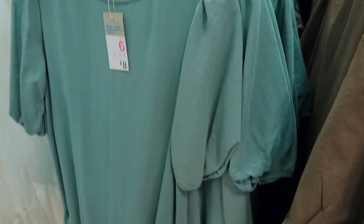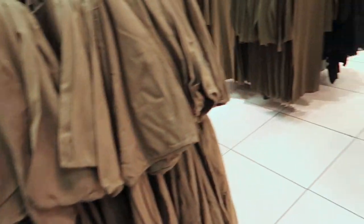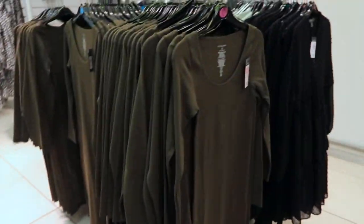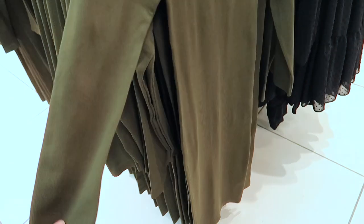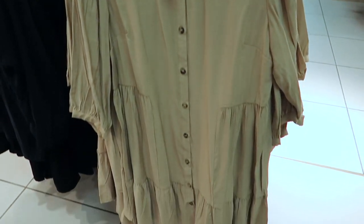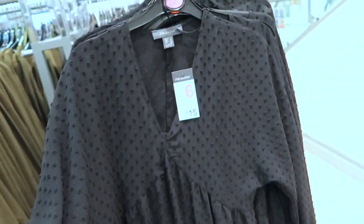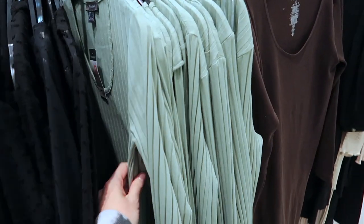So I need to decide. £8. Little smock dress. Very sort of H&M-esque. That's the dress that I tried in my last haul. That's a really pretty smock dress. If you have followed me for a while, you know that I love these types of dresses. I absolutely love them, and normally haunt H&M for them every spring. So, yeah, what's this one? I love that colour.